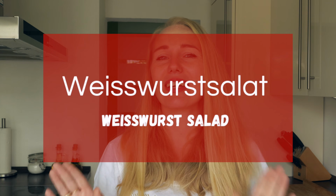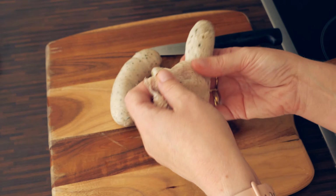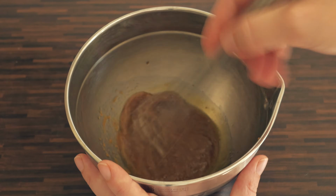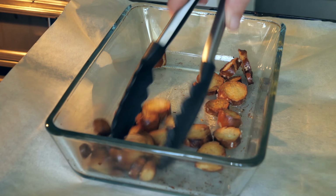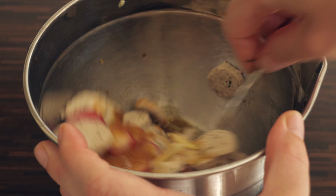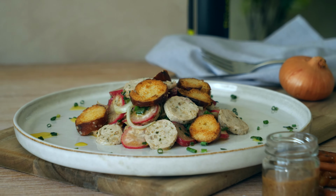Weißwurst salad is another wonderful idea for an Oktoberfest party. Like any sausage salad on that matter. To make it, you just need a Bavarian Weißwurst, peeled and sliced, also onions, radish and dressing made of oil, vinegar and sweet mustard. For the salad, I'm also making pretzel croutons. For the croutons, I slice the pretzel into thin slices and then I bake them in the oven with some butter. And because I included the croutons in the salad already, I don't need any extra carbs with it. If you don't have Weißwurst, you can also get a Bologna sausage to make the salad.